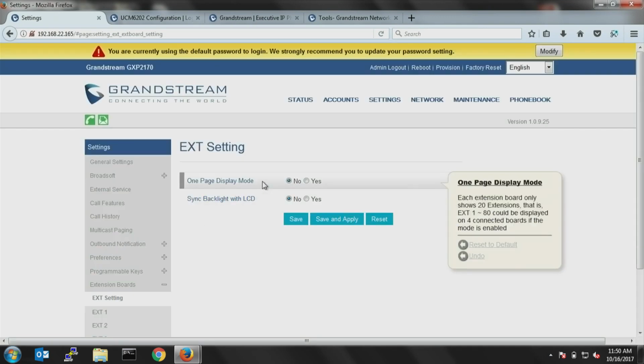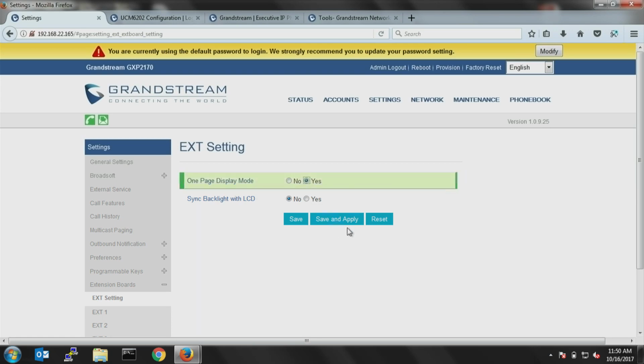Next, the extension board. As Phil mentioned earlier, the 2170 can support up to 4 extension boards, and each extension board supports 2 pages. You can use the 2 pages. In case you would like only to use the first page, just make sure you set that one to yes, save and apply, and the extension board, instead of supporting 40 contacts, it's going to only support 20 on the first page.